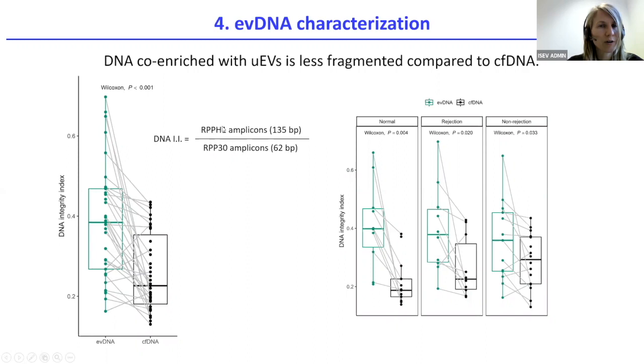And in a normal undegraded sample, you would expect that this DNA integrity index would have a value of 1. But if DNA is degraded, of course, the amplicon that is larger would probably be more affected by this degradation. So you would expect that this value would get much lower compared to this value. So if DNA is more degraded, this factor would have lower values.